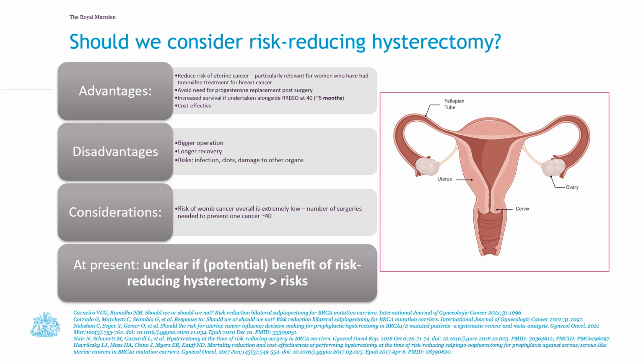The other thing, and the thing I need to remind myself as well as the people in front of me, is that the risk of womb cancer overall, even if we consider all of these associations to be real, the risk even in those studies that have shown an association is extremely low. So the number of surgeries that you would need to undertake to prevent one cancer in this group is about 40.